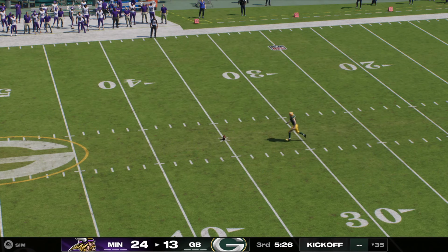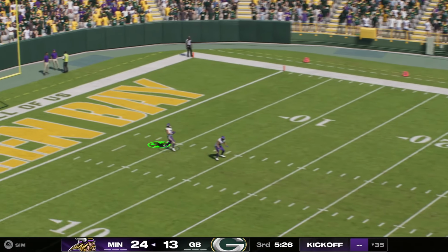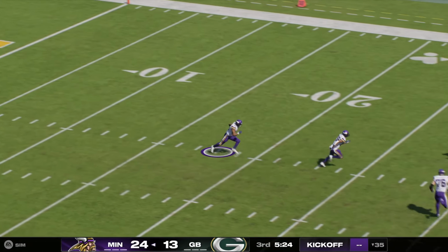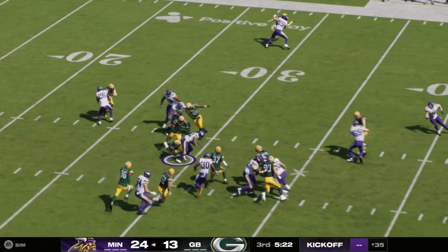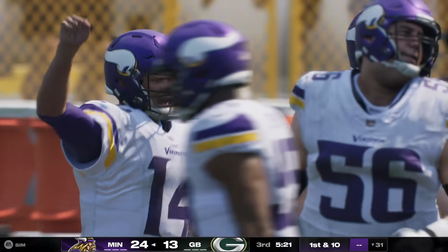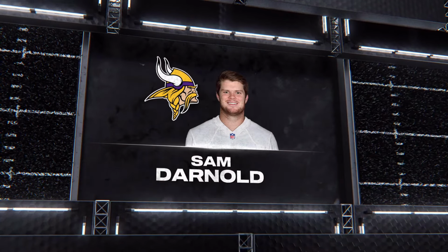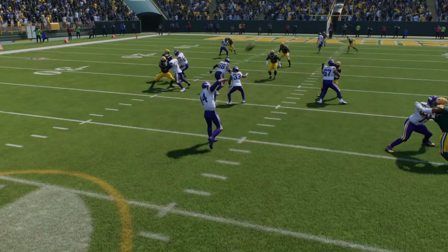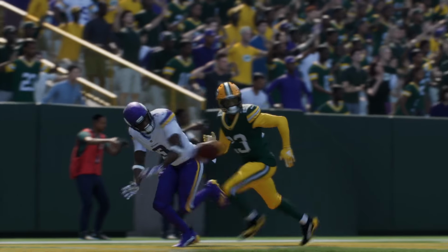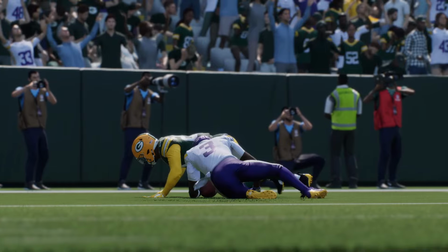Carlson back out there now to send this one away. And they'll start this drive just across the 30. Pretty nice work on the return. The Vikings offense has Sam Darnold headed back out there. And as we show you some of the highlights from earlier, he has been instrumental in getting his guys the lead as he looks to finish strong and close this one out.